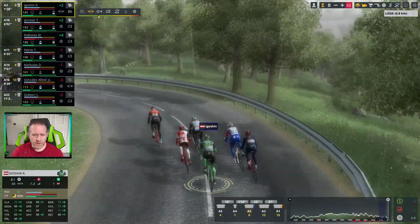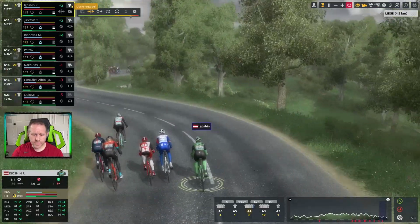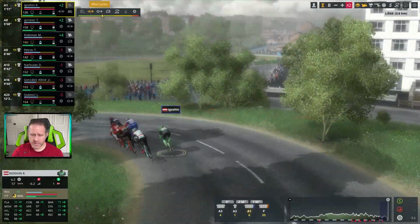Too late for water now. And too far off the back to contend. Falling behind. A team leader is falling behind. 5 kilometers remaining. 33 riders ahead of us.